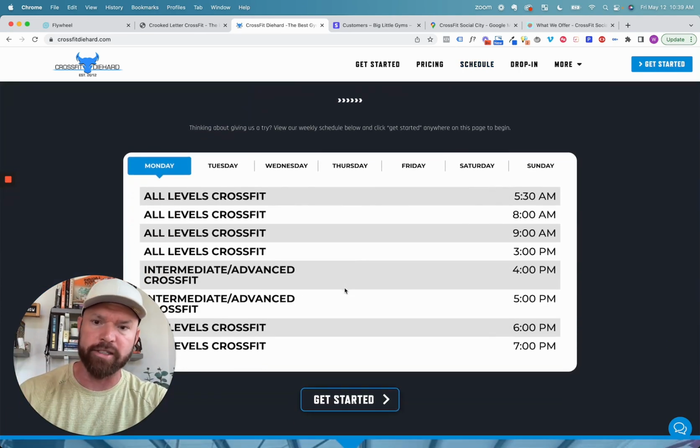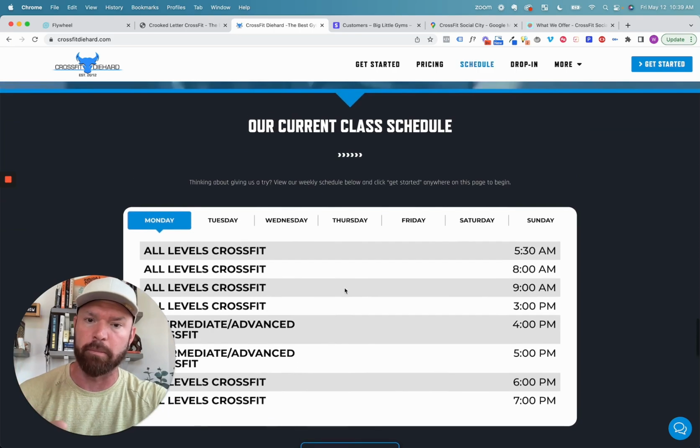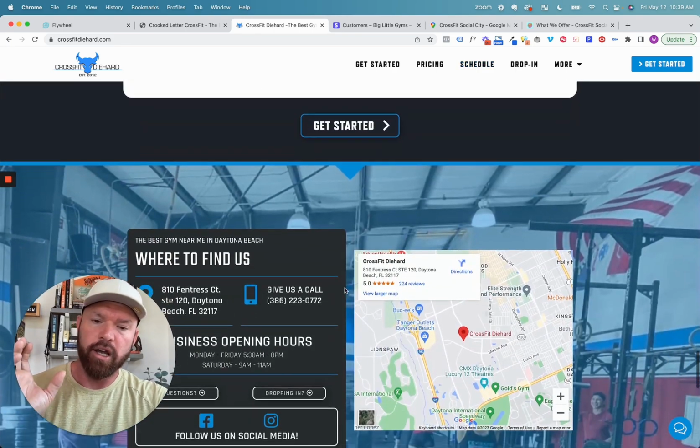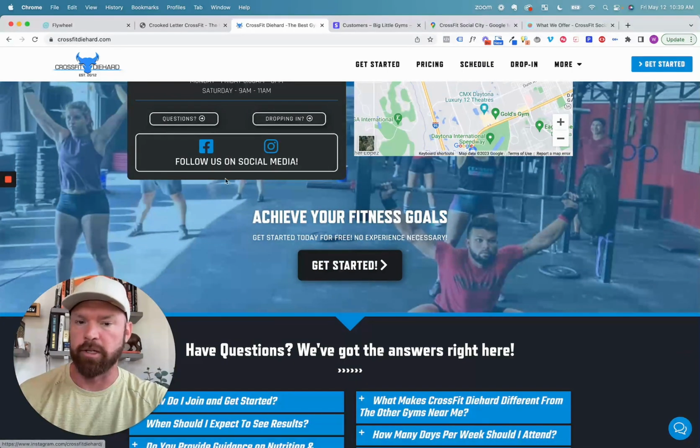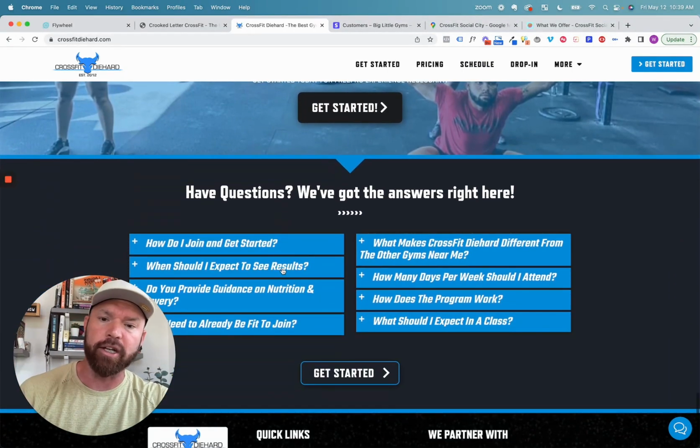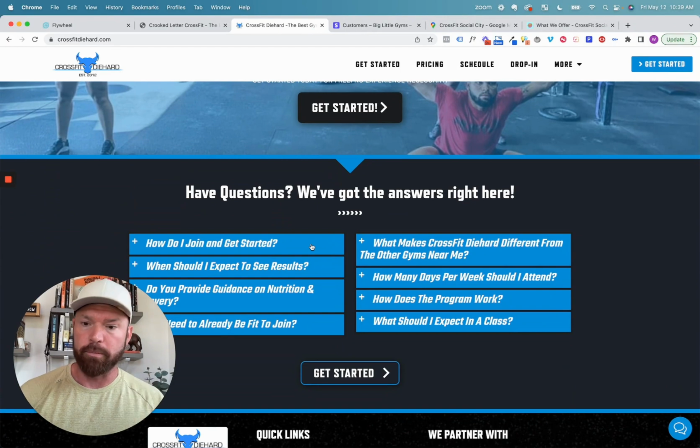And then we have the basic redundant stuff you're going to see on every website down near the bottom of the page. Class schedule, location, map, hours, if they want to drop in because they're from out of town, follow them on social media. And if they get to the bottom of the page here, at this point, we put an FAQ section here because it does a couple things.